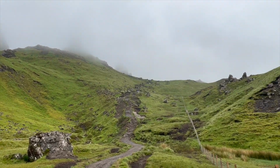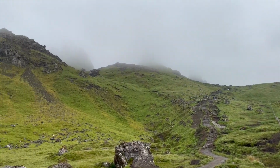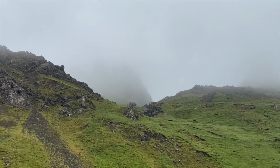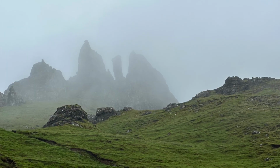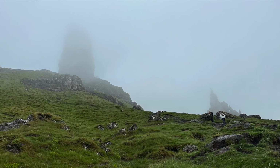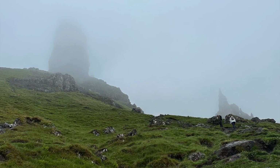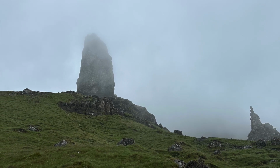Actually, because it was raining quite heavily, the one advantage was that there was almost nobody else going up, so I pretty much was up at the top on my own. I think there were two other people who arrived when I was there, whereas normally you'd have queues of people visible in all these photographs. But yeah, just my luck.